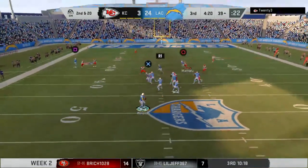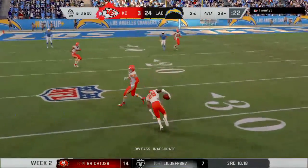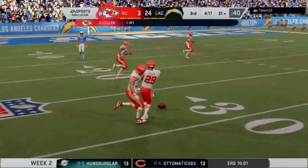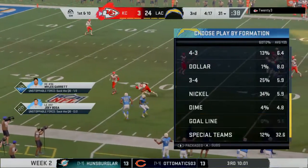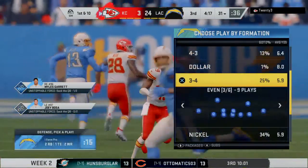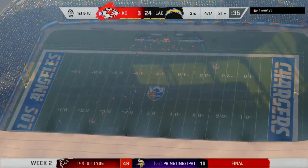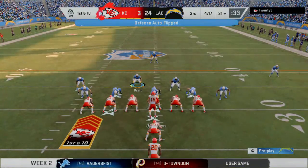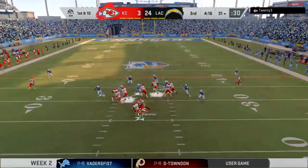Off the play fake, Winston. And he fires one that's intercepted. Picked by Kendall Fuller. They needed a break. They needed to make a play here in the third quarter. Defensively, they did that. Now they got to go quickly and get some points on the board. And the best part is that they made their own break. Taking the ball away. Now they just look at their offense and saying, guys, let's go. Come on, capitalize on this one.